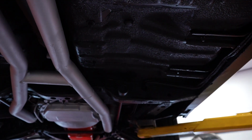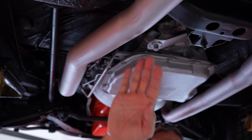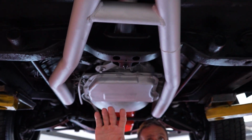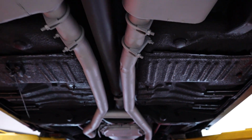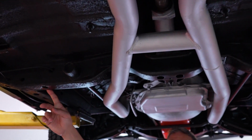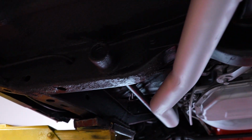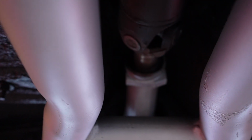Coming down off of your exhaust manifolds is your dual pipes. No rust holes, rot holes, pinholes in those. Little H section here. And then, of course, back to your Flowmasters that we'll show you here shortly. Cross member from frame rail to frame rail here supports the transmission up. That looks to be in good shape. No holes there that are not supposed to be there. Tail shaft seal, nice and dry.